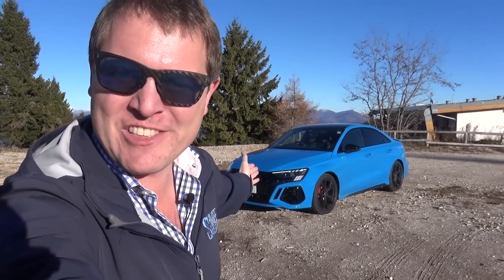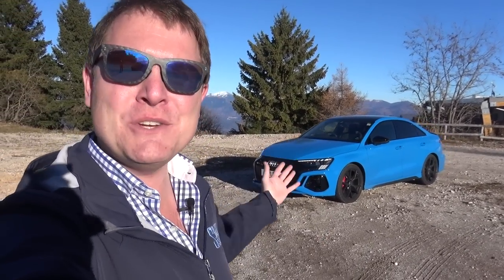A glorious afternoon here in the mountains in Italy with the newest addition to the Shmeemobiles, the Audi RS3 Saloon, the new Shmuseum team car.